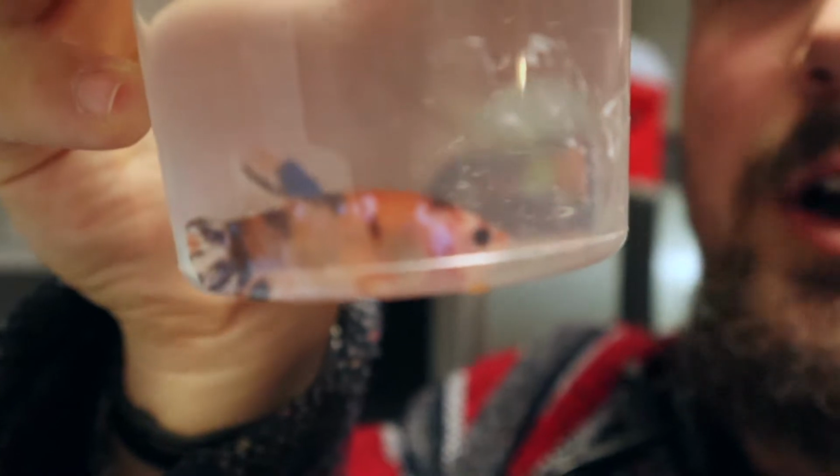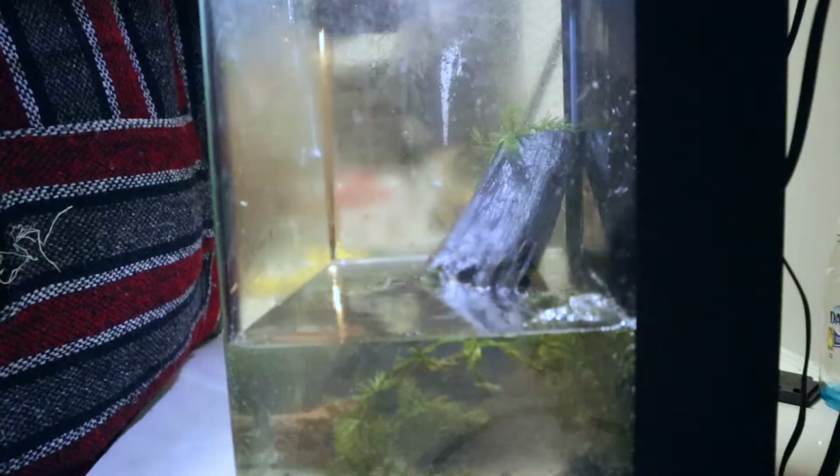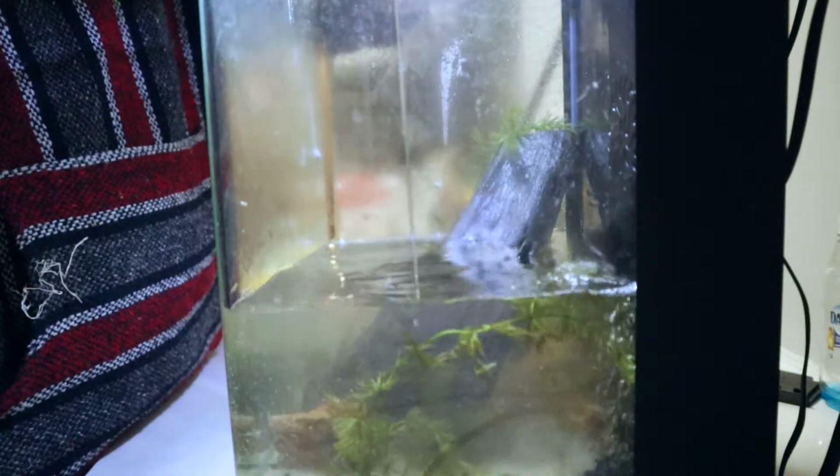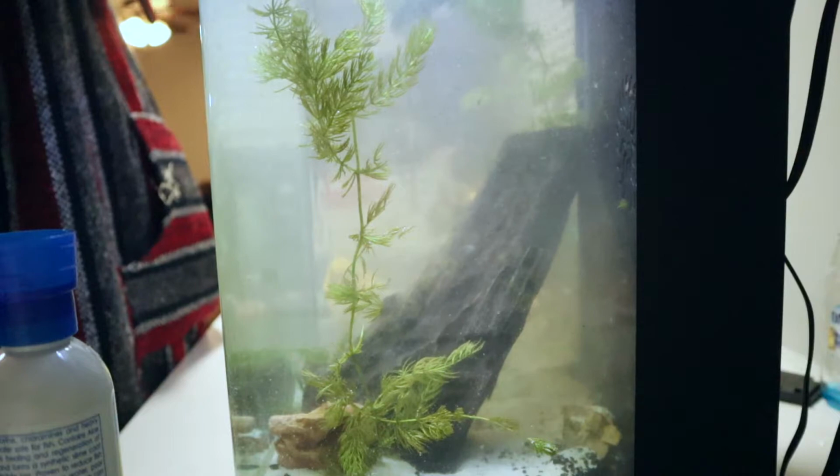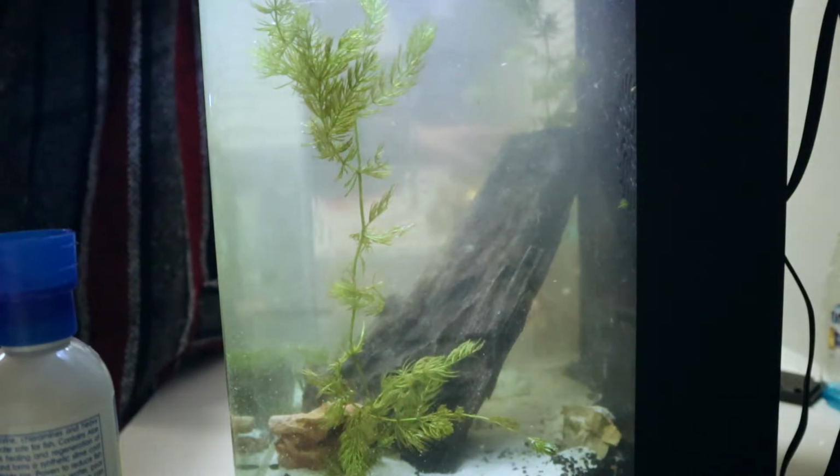We're gonna fill it up with some fresh new water, and then we're gonna let everything get acclimated, or I say everything, we're gonna let Mr. Betta here get acclimated. Look how beautiful that is. He is absolutely stunning. All right. Bada bing, bada boom.